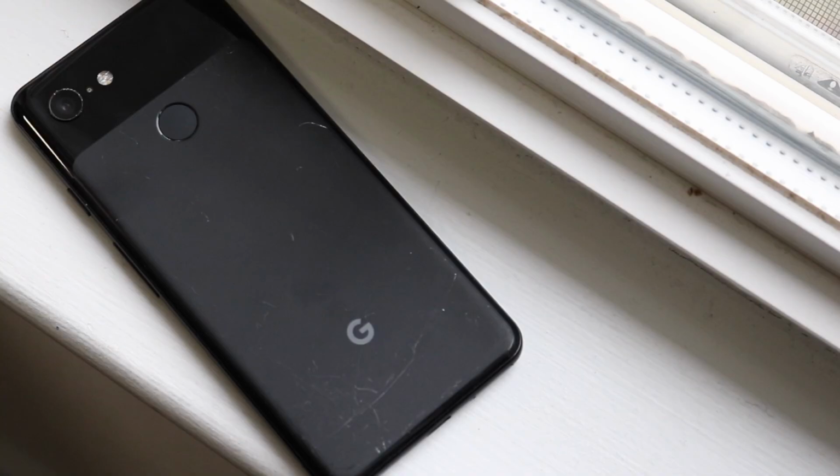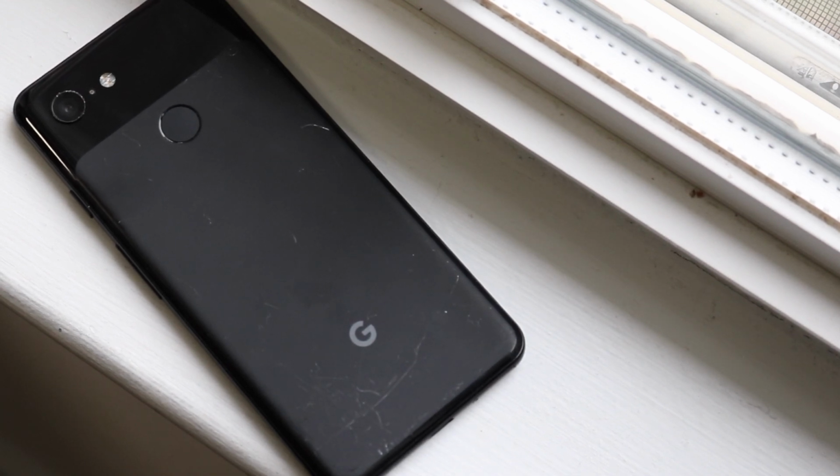It's one of the best phones still in the used market, at least. It's not one of the best phones at all, but it's one of the best phones in the used market, especially at that $250 price tag that it's selling for.